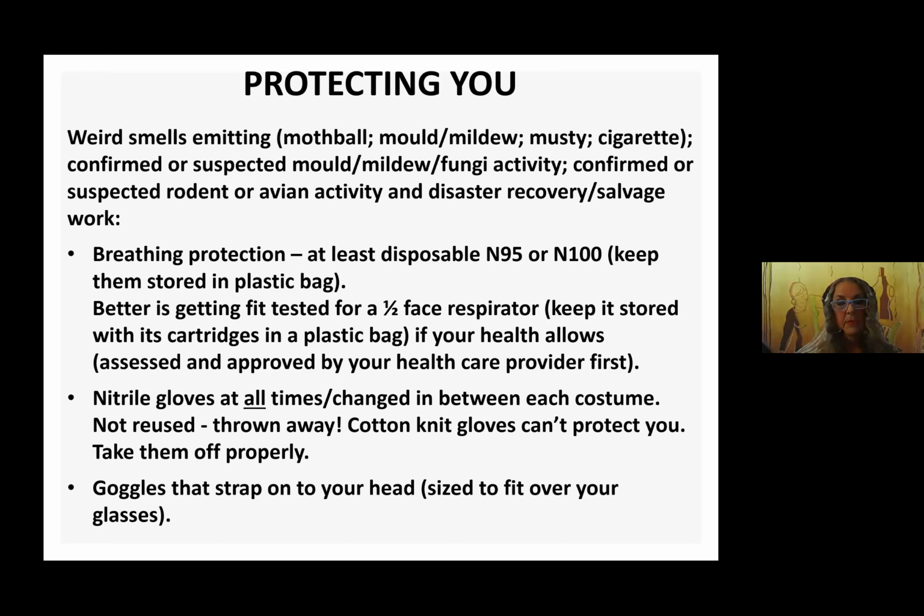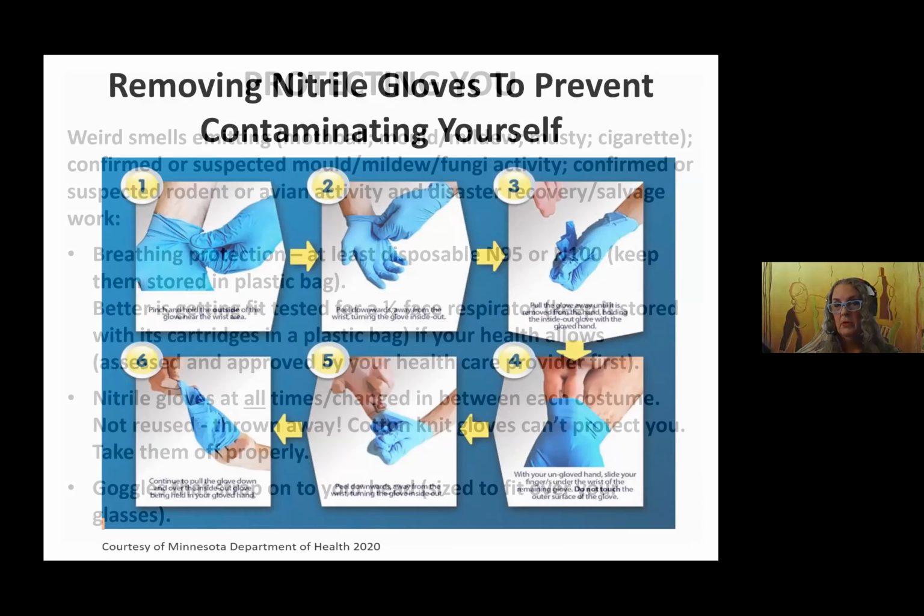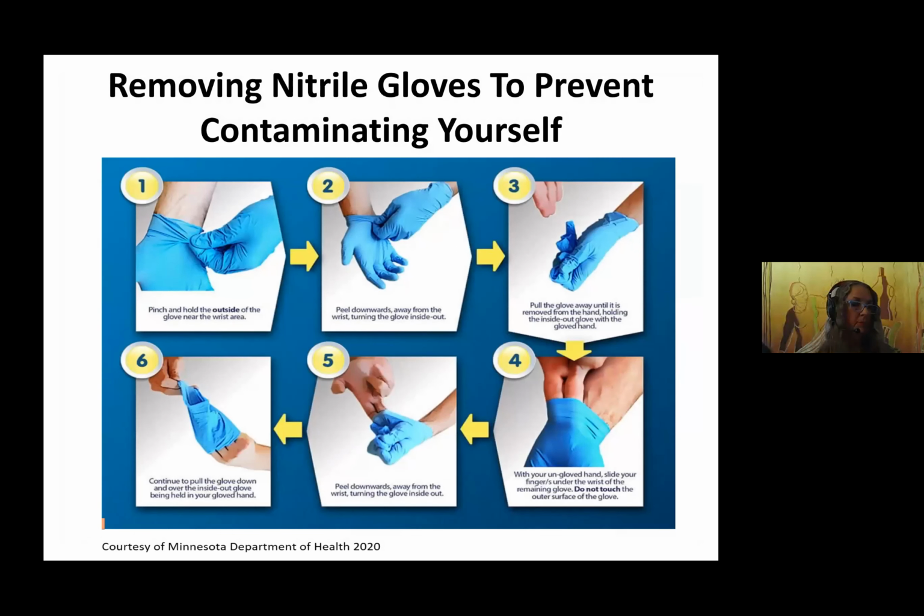Don't reuse them, throw them away. Cotton knit gloves can't protect you from these contaminations. And then take them off properly. And then goggles that strap onto your head over your eyeglasses and your eyes to protect your eyes. So how do you take off nitrile gloves properly?